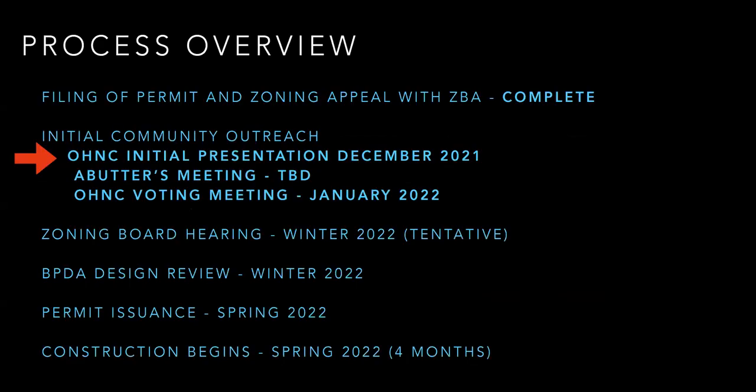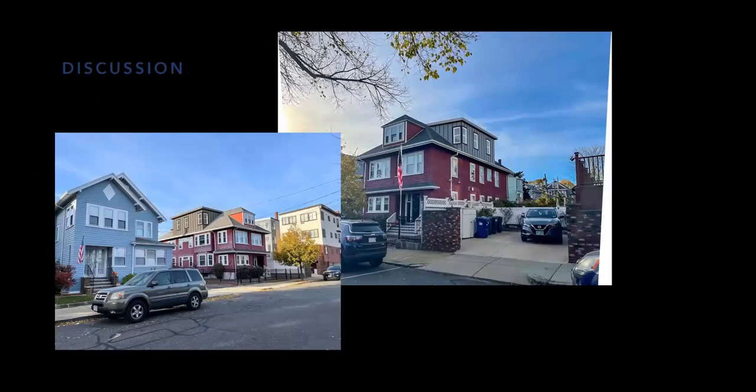Where we are in the process, this is our very first initial meeting. We're here today at the Orient Heights subcommittee. We would anticipate an abutters meeting. We put TBD because we're just not certain with the mayor's office when they would be scheduling these. We don't know if they're going to schedule them in December or if it's going to be waiting until January. We would anticipate a January Orient Heights voting meeting, potentially December. That's up to you guys. We would think that this would be ready to go to the zoning board sometime in the winter of 2022, again all dependent on the board's schedule. This would be subject to BPDA design review, so that would also happen during the winter of 2022. If this were to be approved, permit issuance sometime in the spring, and construction beginning in the spring of 22, and it would be relatively quick construction, about four months or so. With that, I can take any questions.